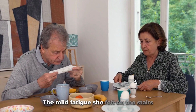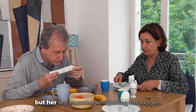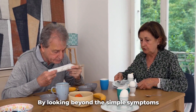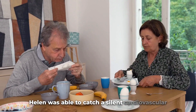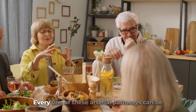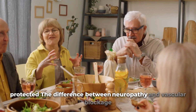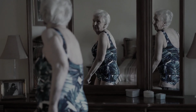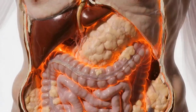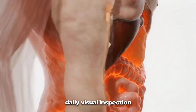The mild fatigue she felt on the stairs was not her knee joints wearing down, but her leg muscles whispering for oxygen. By looking beyond the simple symptoms, Helen was able to catch a silent cardiovascular warning before it became a crisis. Every one of these arterial pathways can be protected. The difference between neuropathy and vascular blockage is a distinction that can be verified in a single clinical visit. A silent wound can be prevented with a simple, daily visual inspection.